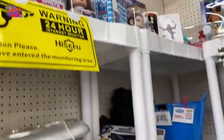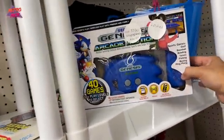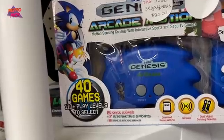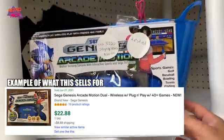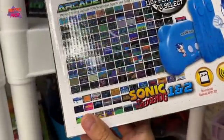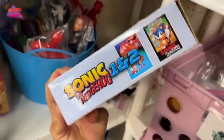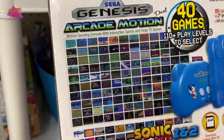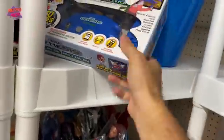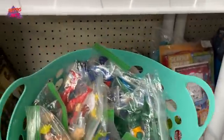All right, and then over here is a Sega of some type. 40 games, 110 play levels to select. So it's just like a plug and play, but does it have actual Genesis games? It looks like it does. Oh, it's got Sonic 1 and 2 on it, and then everything else is like motion crap games, it appears to be. Pocket Poker. Whoa, there's a bunch of figures.